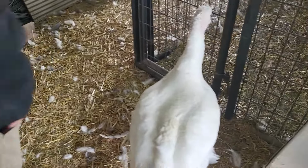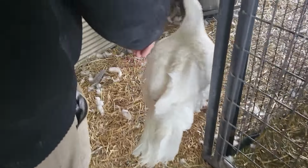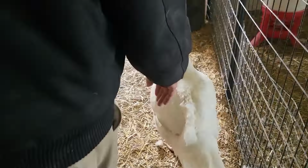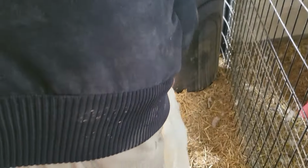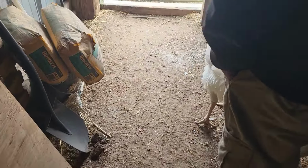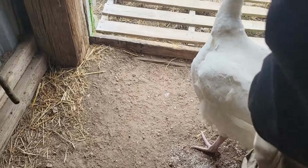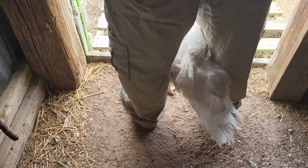Good morning, everybody. We are walking Miss Athena back to the main coop with the other turkeys. She was in the hospital for a little bit with an infection, and we got her all healed up, so now we're going to take her back home. But we're going to try and walk her because she's really heavy.